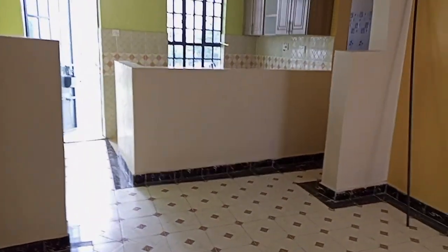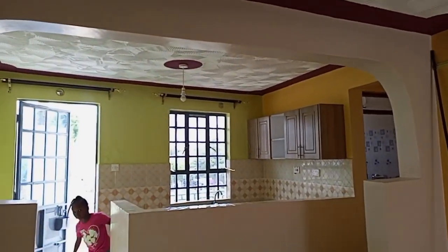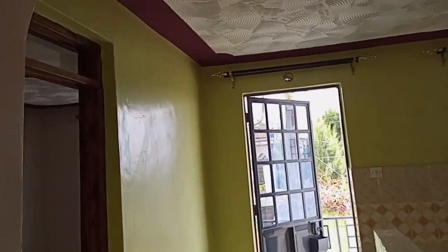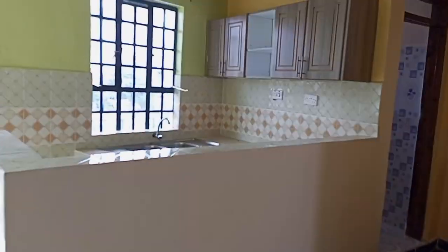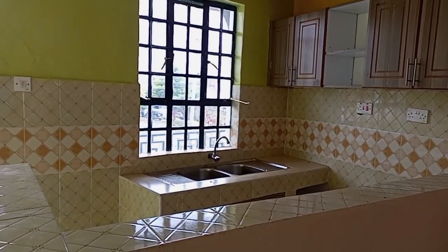So this is the type of kitchen here. It just looks so good, guys. For that price, it's one of the best, because it's hard again to get a nice two-bedroom for that price. I asked them and they told me that because the houses are new, they have decided to put a little bit lower price so that people will enter.